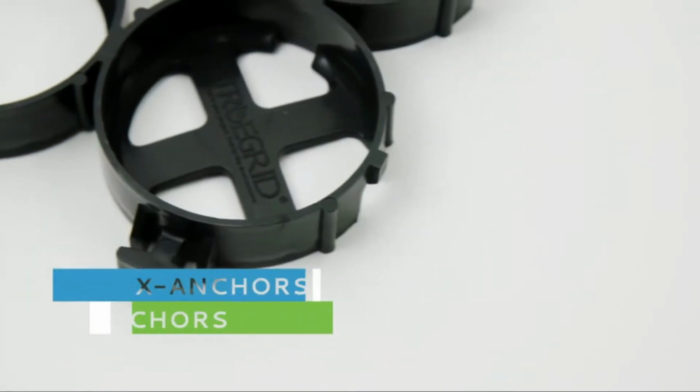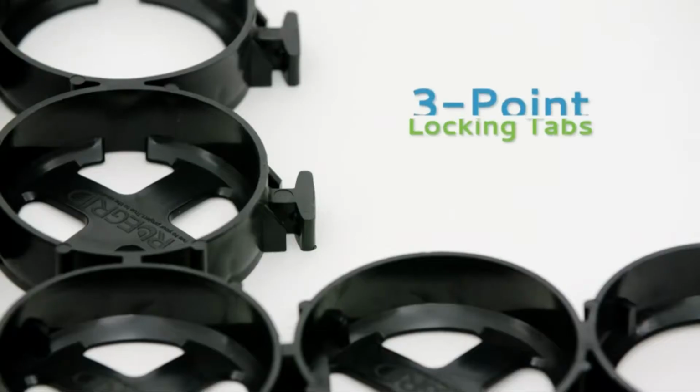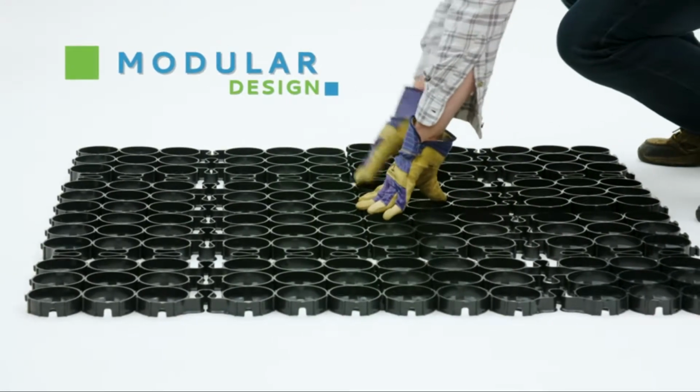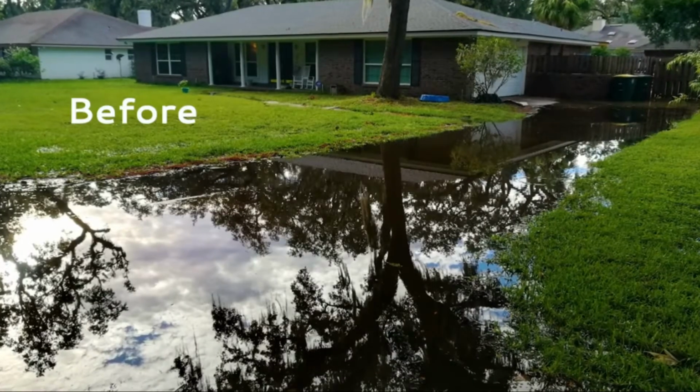X-anchors allow gravel or grass infill to anchor the grid, making staking unnecessary. The heavy-duty three-point locking tabs and modular design enable fast, easy DIY installation or installation by your local landscaper or paving contractor.